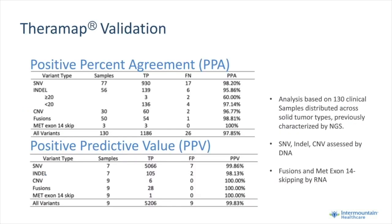So Intermountain Precision Genomics' mission is to provide important genomic information that allows for a truly personalized approach to the patient's care, including precision cancer care, pharmacogenomics, inherited or germline genetic testing, and genetic counseling. Key to the precision cancer care effort is our comprehensive genomic profile assay that we call TheraMap.